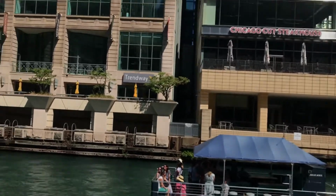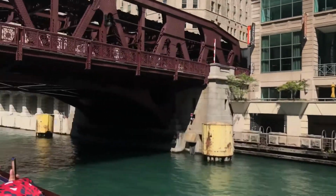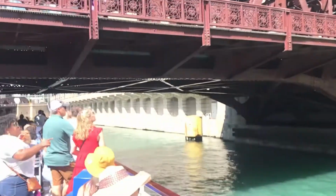Many of you are looking to grab steak. That's one of the best steakhouses in the city, Chicago Cut. Now get your cameras ready.